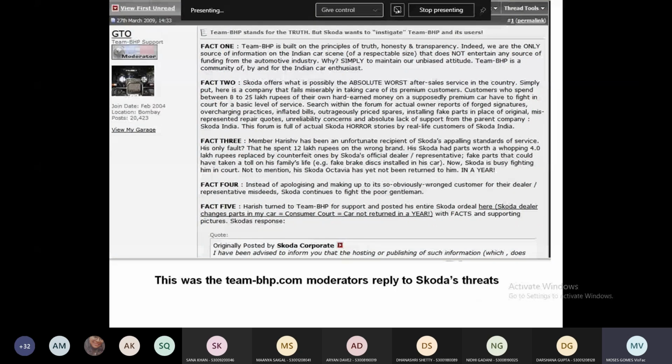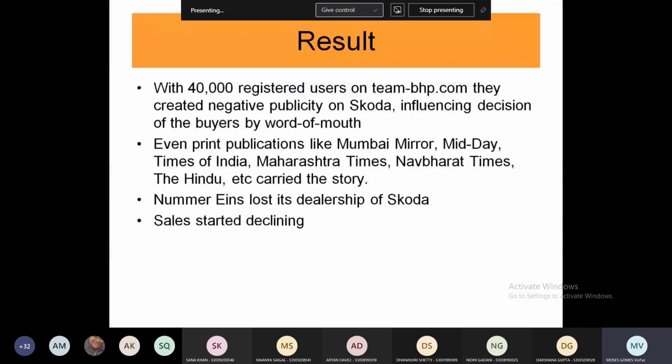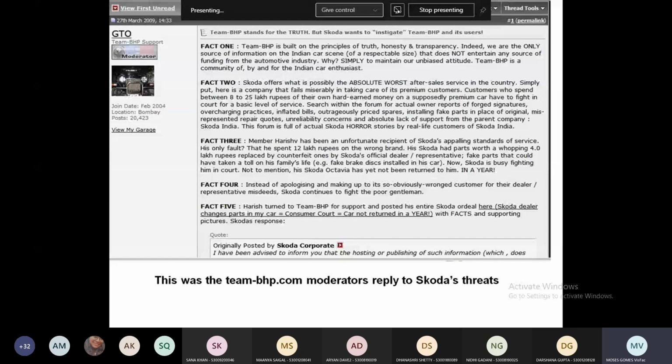And not just this, he posted all the facts, how it was and what everything was. So all the facts and all the photos were posted literally. Photos of his car: this is original, this is duplicate, this is original, this is duplicate. So now the post has been done. Everybody started talking over there, saying that what Skoda did was not right, and everything started happening.